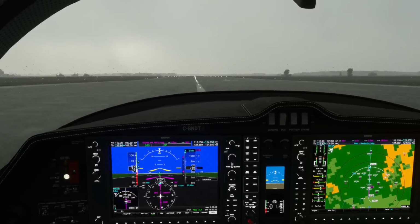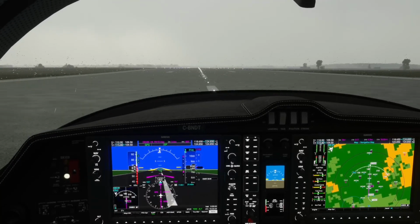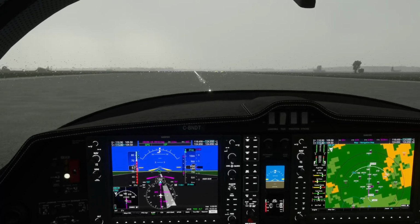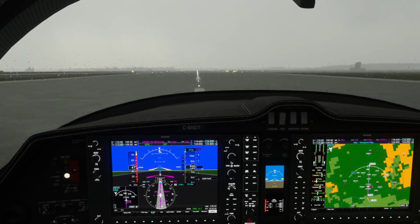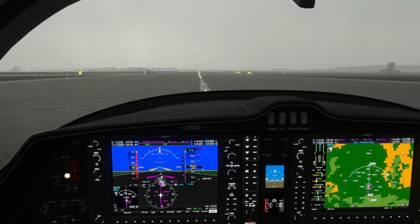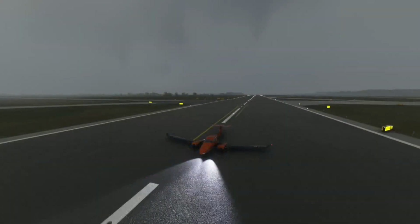Touchdown. There we go. Welcome to Winnipeg. A little rainier here than I planned, but still made it in no problem. So we got a long taxi to the FBO here at the end there, so I'll check in with you when we clear the runway at the end, and then we'll taxi into the FBO.